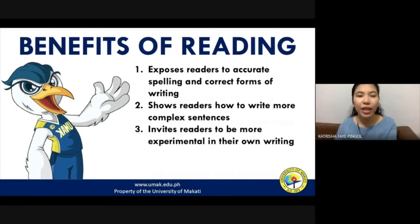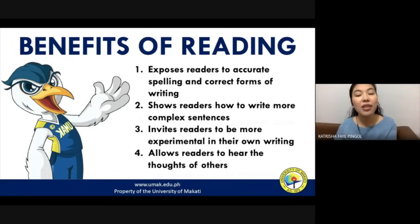The third one, it also invites readers to be more experimental in their own writing. Like what I have mentioned earlier, when you read, you can also adapt it to your writing process. The fourth one is it allows readers to hear the thoughts of others. Some people express themselves through writing, which they let other people read. So as a reader, you can put yourself into the shoes of others. Say you're reading a novel and you can relate to a certain character. You are being allowed into the thoughts of that character, which was actually created from the mind of the writer. So it might be an expression of the writer's thoughts as well.